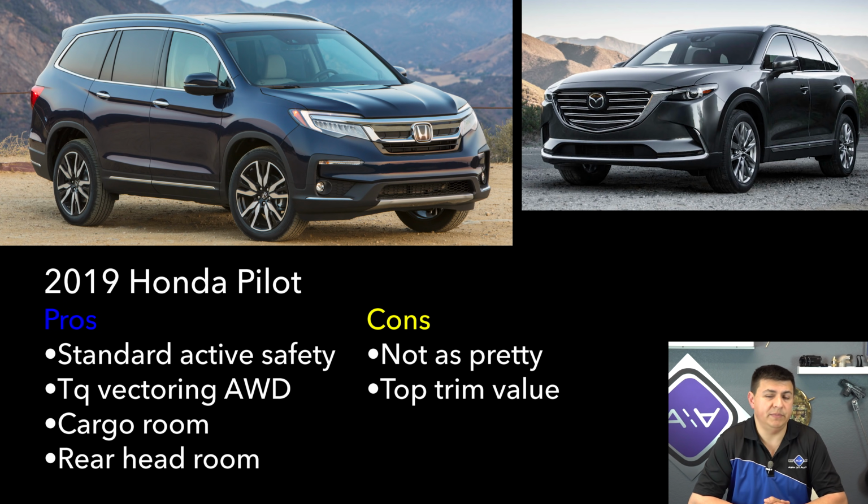Handling comparisons are interesting between the Pilot and the CX-9. The CX-9 is a great handling vehicle, and it really excels when it comes to neutral handling because of those wide tires and a relatively decent weight balance. The Honda Pilot, on the other hand, really comes together when it's power on because it has that ability to torque vector across the rear axle if you choose all-wheel drive. The Honda Pilot is the only entry in this segment to include a mechanical torque vectoring system. And lastly, of course, top-end trims of the Honda Pilot have the ZF 9-speed automatic transmission, which is not as smooth as the 6-speed that we find in lower-end trims of the Pilot or that we find under the hood of the CX-9.